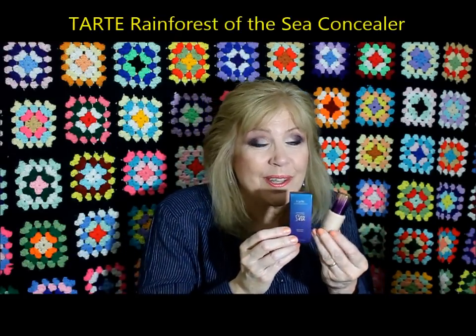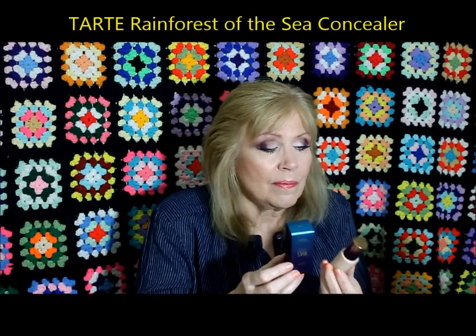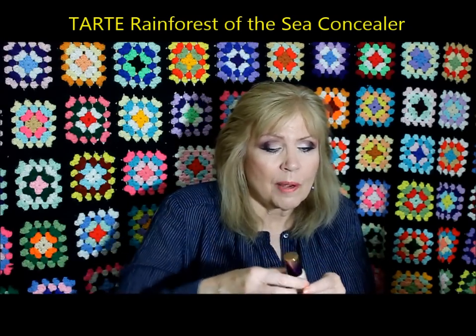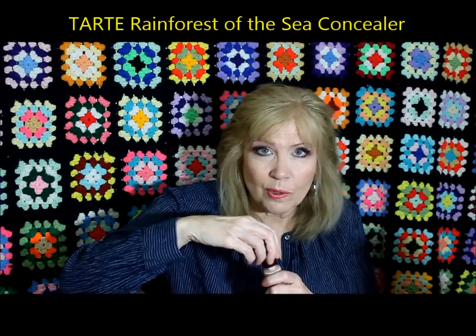To go with the foundation, the concealer. This is the Rainforest of the Sea, and this is the water concealer, and you shake it up. There are two things about this I don't like. One is this big old gnarly brush. The other thing is this, it's a very strong smell. There's a smell of chemistry, floral chemistry, if you can imagine. And I don't know why it's in there.